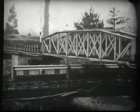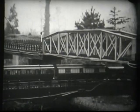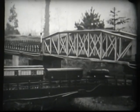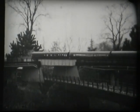Where these scenes were photographed, there were 1,400 feet of track. It's taken years to build, but what fun. If you prefer electric trains, they are here. Exact replicas in every detail.